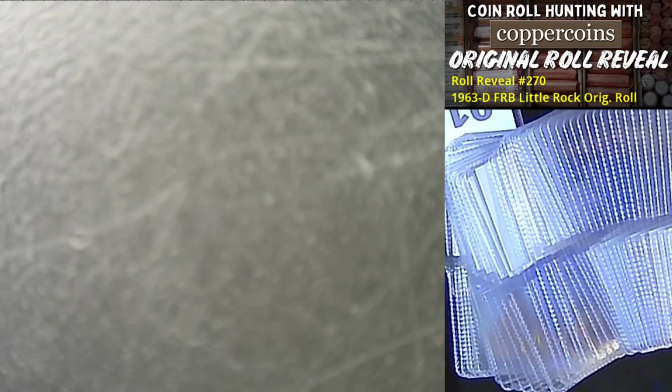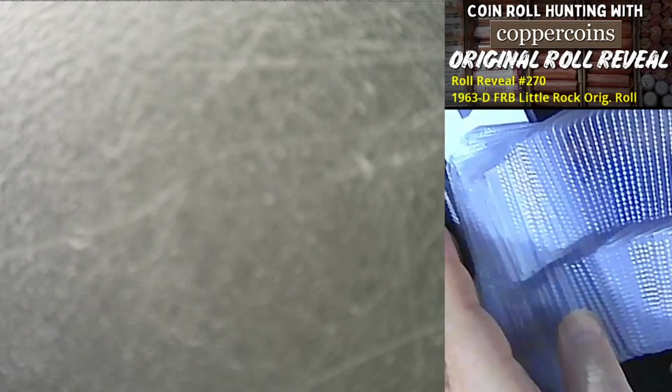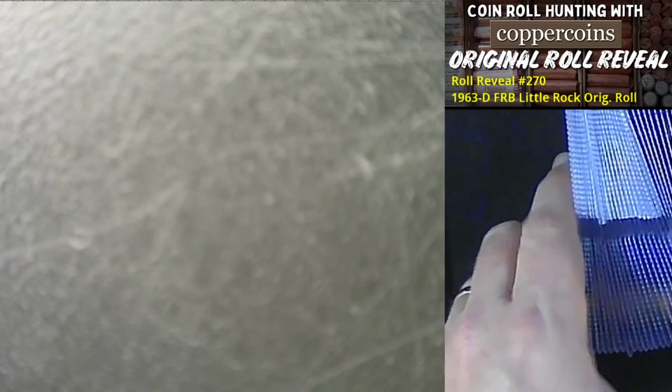And that's what we've got, folks. That's it for this particular roll. Hate that it didn't turn out much better than that, but that is what we have.